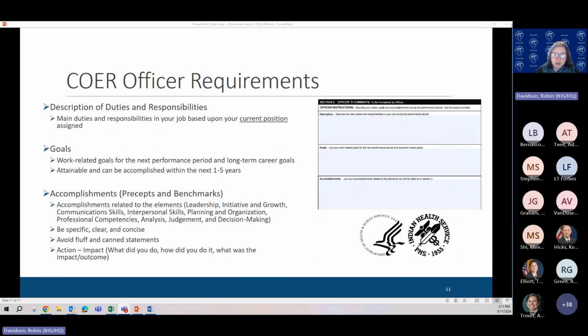Your goals should really be work-related goals, and they are long-term and short-term. Short-term is, what do you want to accomplish between now and the next promotion cycle? Long-term goals is, what are you looking at in the next 1 to 5 years? Really make sure that they're attainable and can be accomplished. One of the big things is COERs are looked at over the past 5 years. So as a promotion board, they can go back to your last 5 years and look to see if you still have the same goals as in the last 5 years.